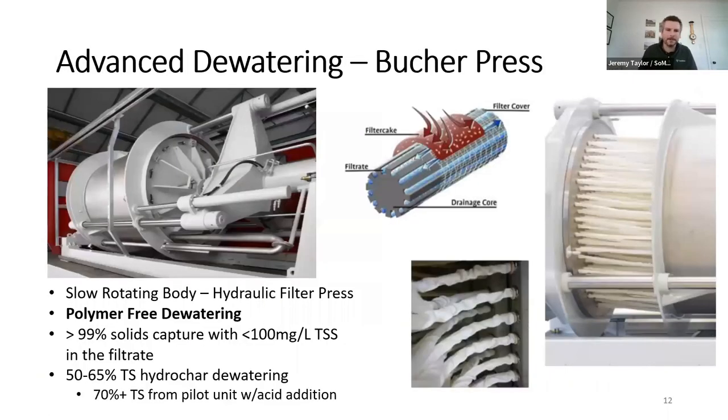So this is the dewatering press that I'd mentioned. The installation at the Borough of Phoenixville is the first time that this unit has been used in the U.S. for sewage purposes. It's primarily used in the juicing industry, but this allows us to get that very high dewatering efficiency as well as a very high solids capture rate. And if anyone has questions about this, happy to share more information, but we'll move on.